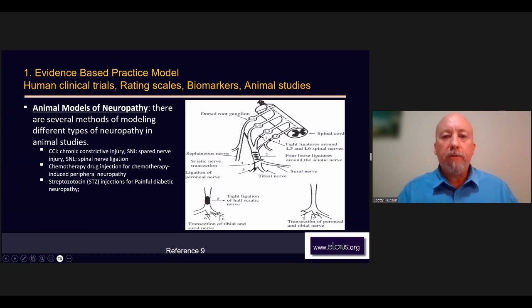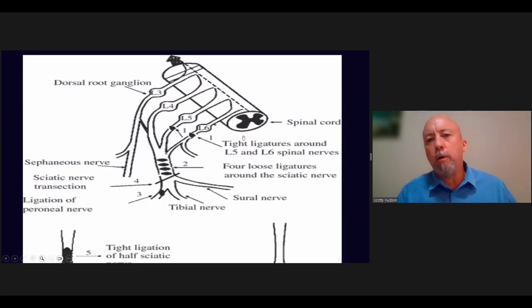The spared nerve injury, a lot of times they will just make a cut or damage the nerve, but not destroy it completely. Spinal nerve ligation, so sometimes it's this one right here, right? Chronic constrictive, there's several versions of it. And we can see, actually, let me see if I can highlight this a little bit and we can take a better look here, right? So we've got the spinal cord, and you see L6, the rats and the mice, they have a 6th lumbar vertebrae, a little different from us. And so they've got the extra spinal nerve there. So sometimes they'll tie the ligature around one of those.